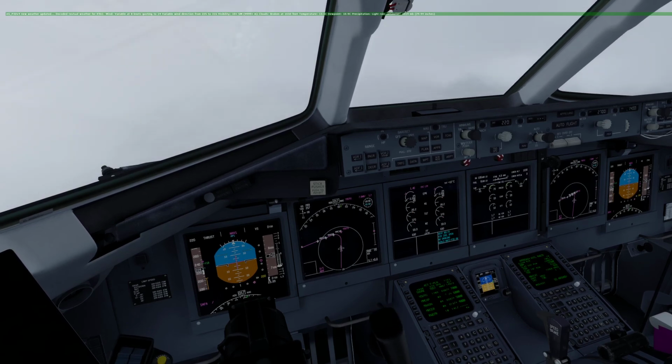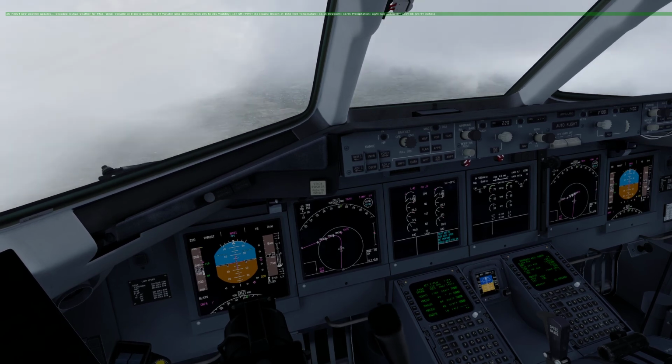Yeah, let's do it. Flaps 1. Gust 18, runway 28, clear to land following an NVIDIA. The speed's creeping up.